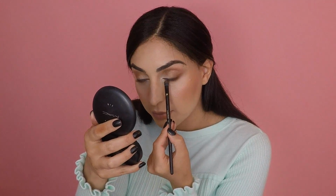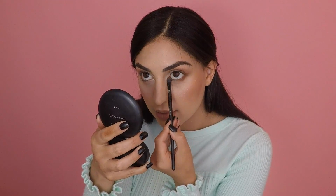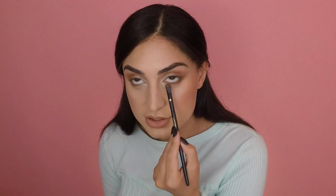And then for this one, I'm going to go ahead and look up, and I'm just going to place it right at my lash line. And then when you take that bronzy color and just place it right up underneath that eyelash line, it just makes it overall look more blended. It makes it look more natural. So I really love adding just a little bit of color just right over here, just so that way, again, it mimics the top eye and it looks overall more natural.